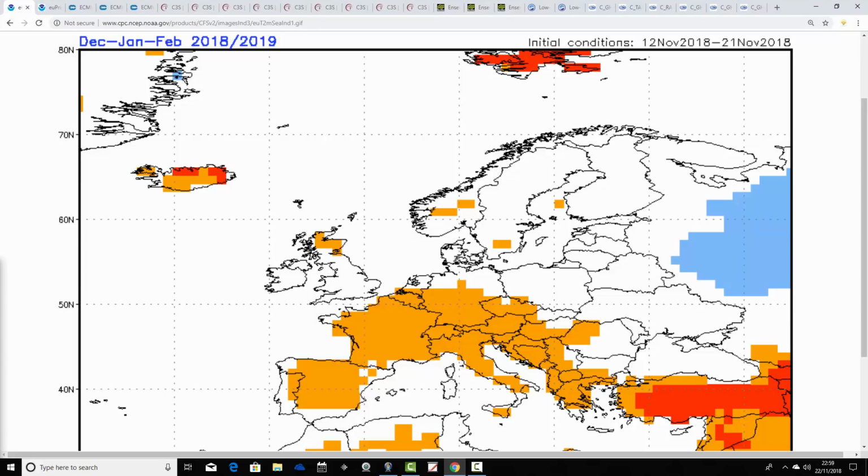Yes, they are hinting at being slightly above average with the temperature anomaly, especially through the central and western parts of Europe. So the UK and Ireland actually close to average with the temperature anomaly. So not a big deviation there with temperatures with CFS V2.